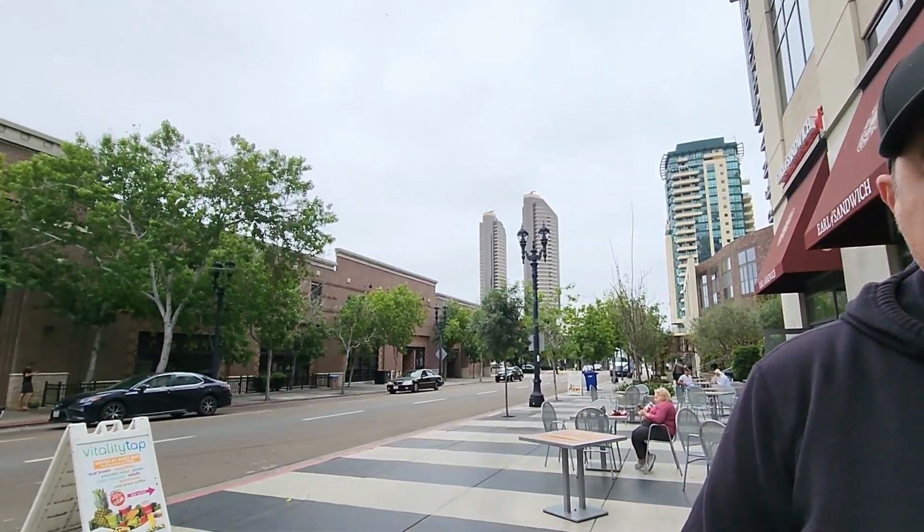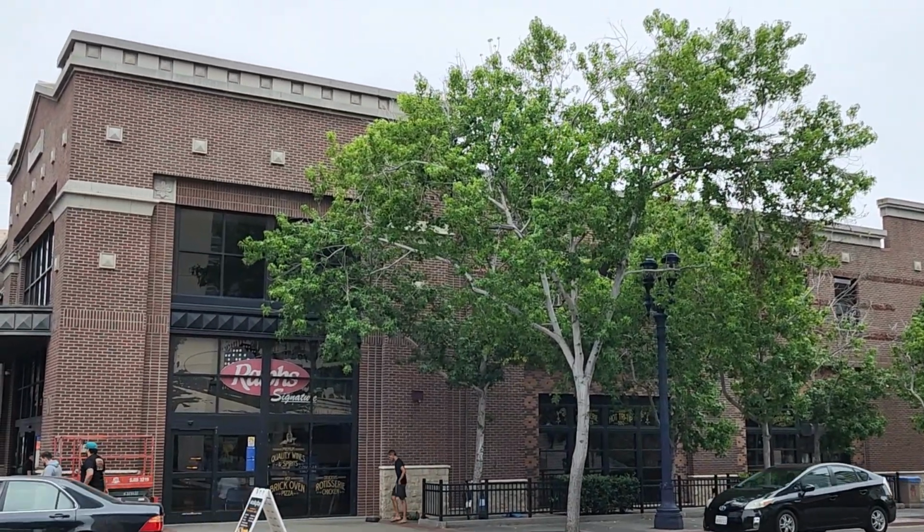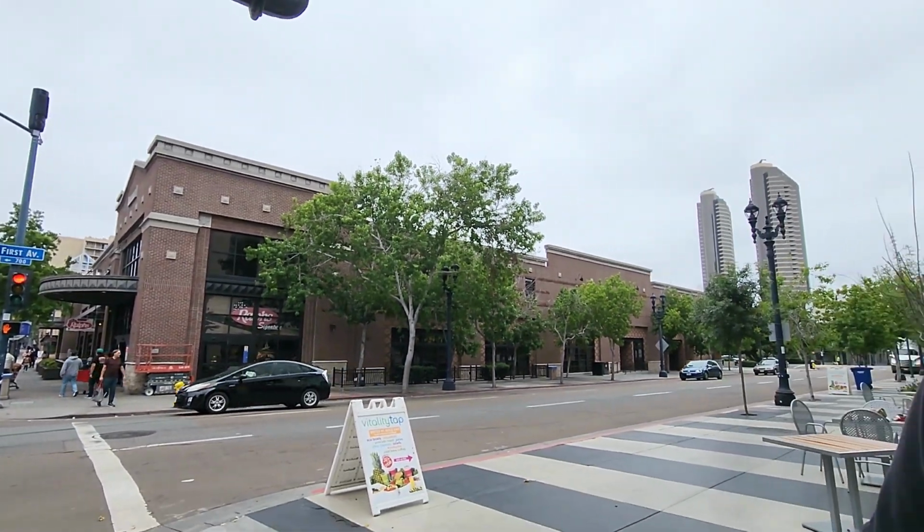All right, First and G may be a bit of a walk, but they both can be really useful when you're looking for something quick to grab early in the day, later in the day. So first off, we've got the signature Ralph's over here, which is kind of a famous spot for Comic-Con attendees, picking up sodas, chips, things like that, but also being a signature Ralph's, they've got a lot more fresh food options in there. They've got poke bowls, they've got sushi, they've got Boar's Head sandwiches, they've got chicken, pizza, all sorts of things.